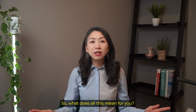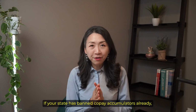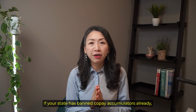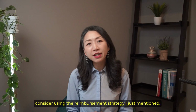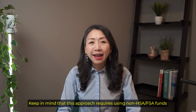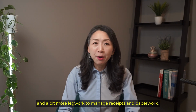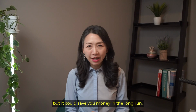So what does all this mean for you? This means that you need to be proactive. If your state has banned copay accumulators already, congratulations, that's fantastic. Make sure that you are taking advantage of it. If not, consider using the reimbursement strategy I just mentioned. Keep in mind that this approach requires using non-HSA or FSA funds and a bit of legwork to manage the receipts and the paperwork, but it could save a lot of money for you in the long run.